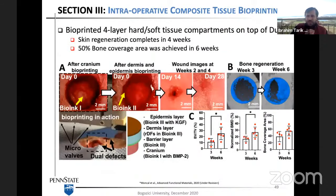So then we combine intraoperative bioprinting of bone with the skin together. This was the very first time in the literature that shows the integration of multiple different tissues with distinct properties for the craniofacial area, and reconstructed them in surgical settings where we printed the bone layer first, as you can see here, a little barrier layer, again, to eliminate the sedimentation or migration of these soft tissue cells, or the cells from the dermis layer to the hard tissue layer.